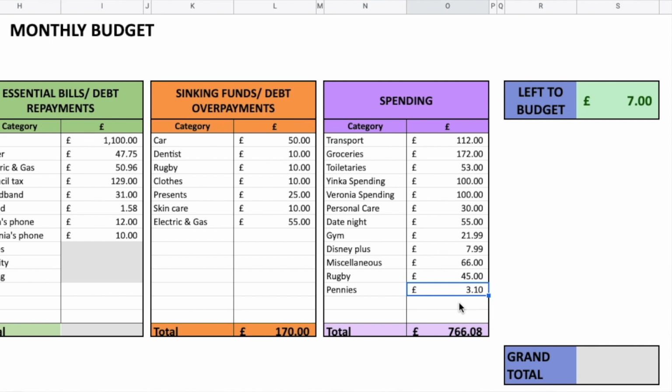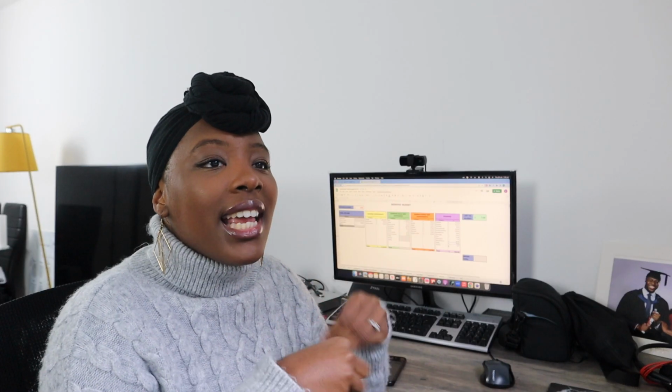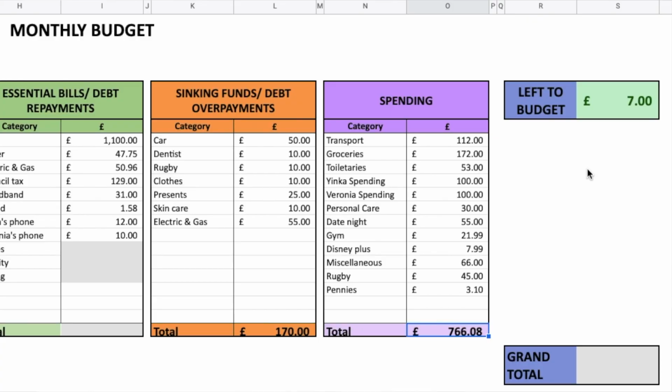So in terms of spending, we did end up spending about £766. But as you can see, we ended up being under budget by about £7. And I think that was mainly because of transport, and it was a little bit because of groceries as well. And so you can see that even if we go over in some areas like toiletries and miscellaneous, for example, because we've gone under in some areas, it kind of almost balances out.